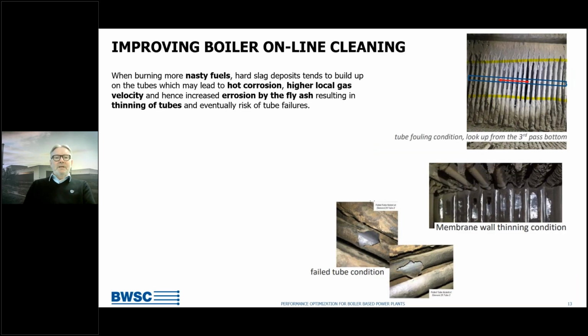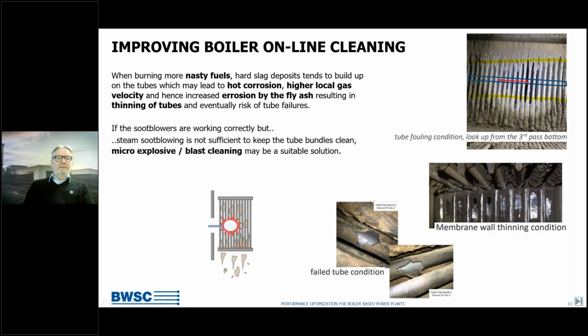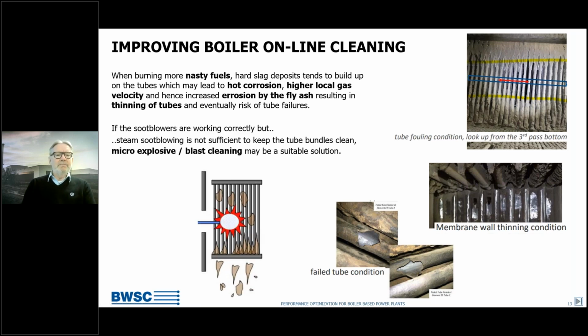When burning more nasty fuels, hard slag deposits tend to build up on the tubes, leading to hot corrosion, higher local velocity of the gas, increased erosion on the tubes by the fly ash, resulting in thinning of the tubes and eventually risk of tube failures. If the soot blowers are working correctly, but steam soot blowing is not sufficient to keep the tube bundles clean, then a means could be micro explosive or blast or band cleaning.